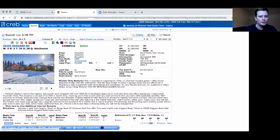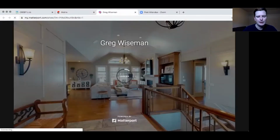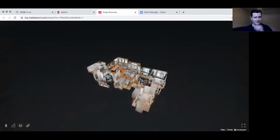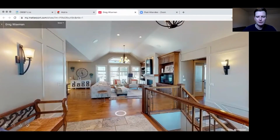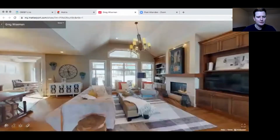Okay, we're gonna do the 3D walkthrough. Maybe you wanna get an idea of the floor plan and how the layout is. So there's our dollhouse, we call it, or floor plan. We're gonna start right at the main entrance here. And let's just click through this house.